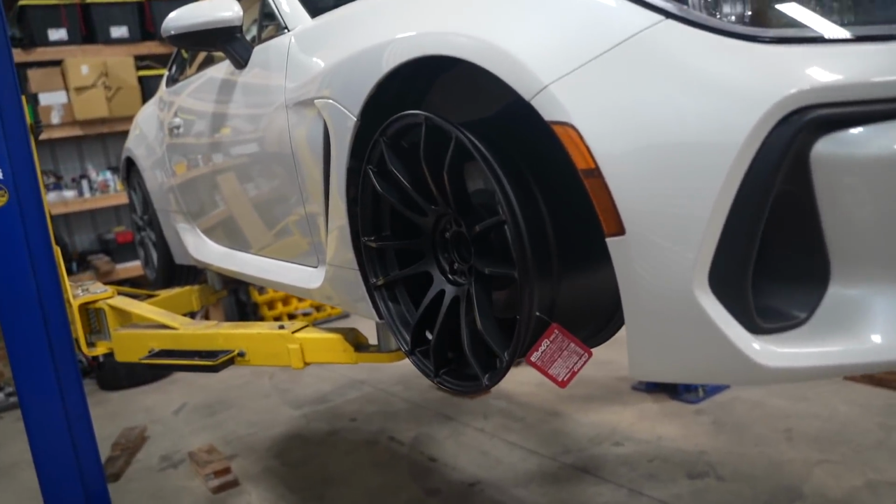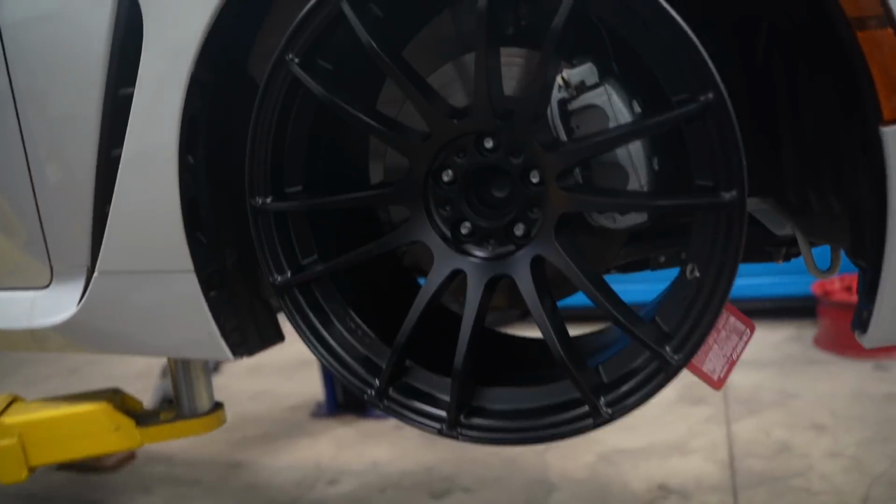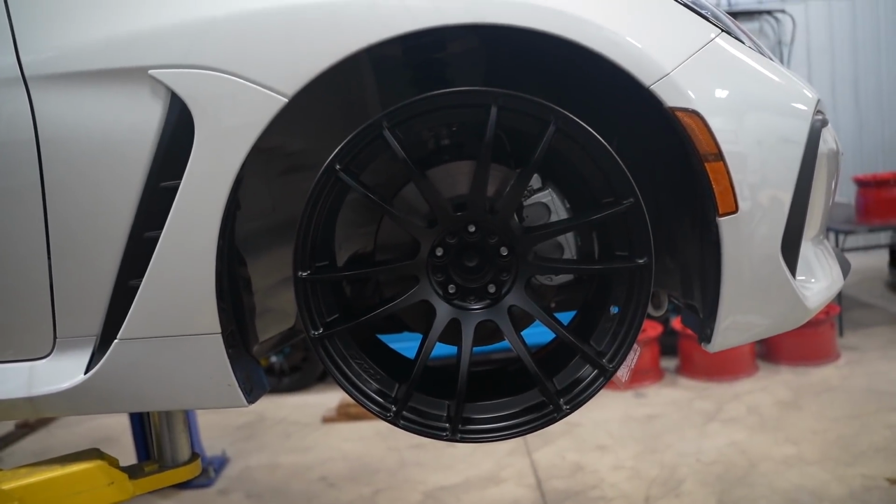Oh yes, so freaking proper, so beautiful. Black on white, can never go wrong. Oh man, I'm excited. These things are gonna look insane.